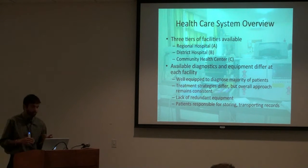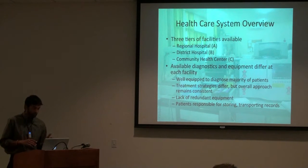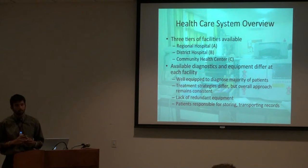We saw a lot of presumptive diagnoses going on, especially in the case of malaria. So that's a little bit different from some of the approaches taken here, but they're dealing with a very different epidemiology from what we might have to deal with in terms of infectious disease in the US.